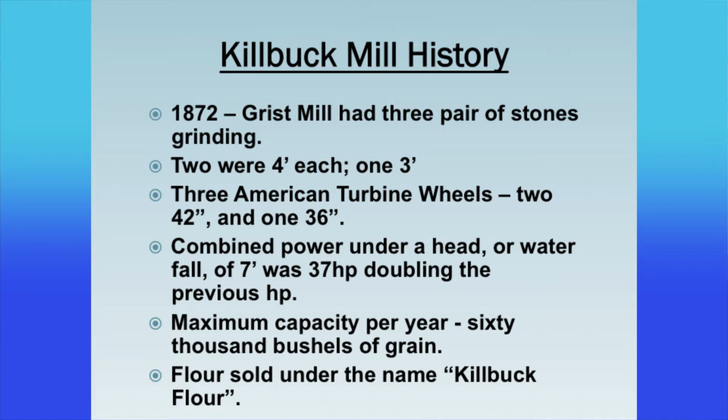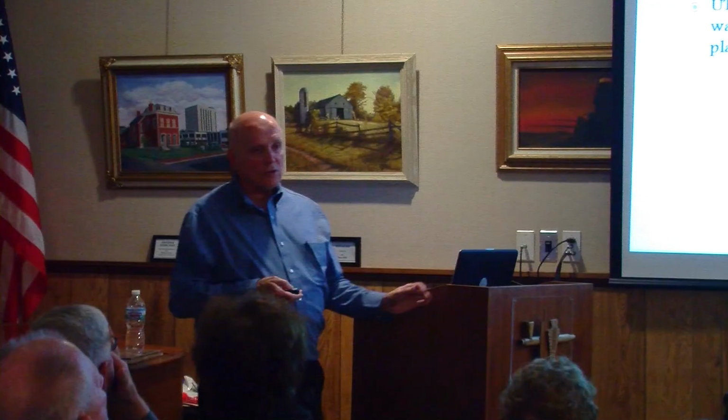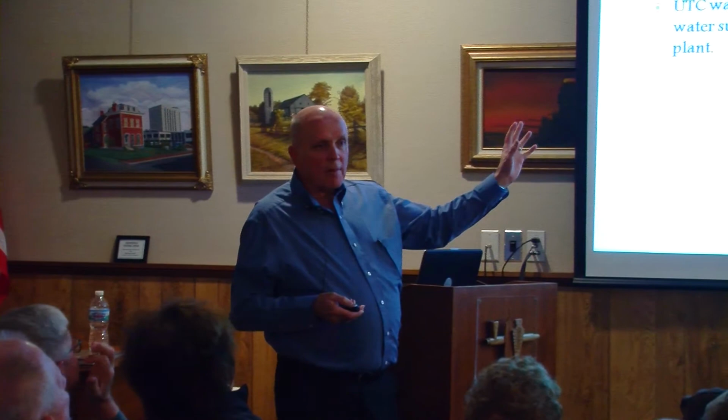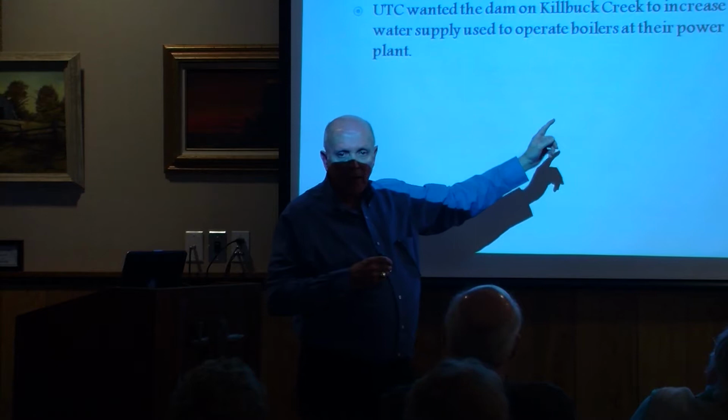In 1907, John Goring sells the mill to the Union Traction Company. UTC wanted the dam on Kilbuck Creek to increase the water supply used to operate the boilers at their power plant. You see, the mill's operations had fallen way off. Modern technology had replaced it. It was really of no use anymore.